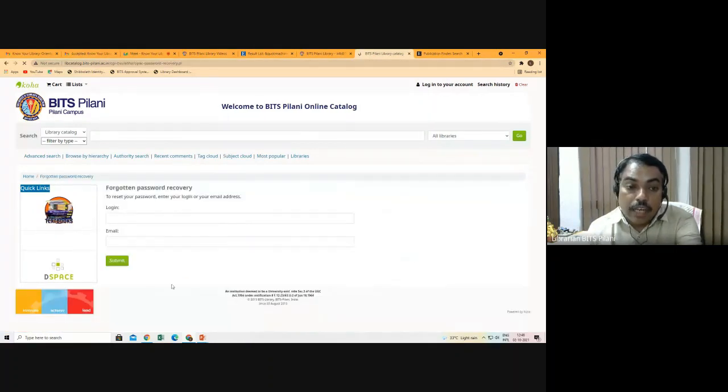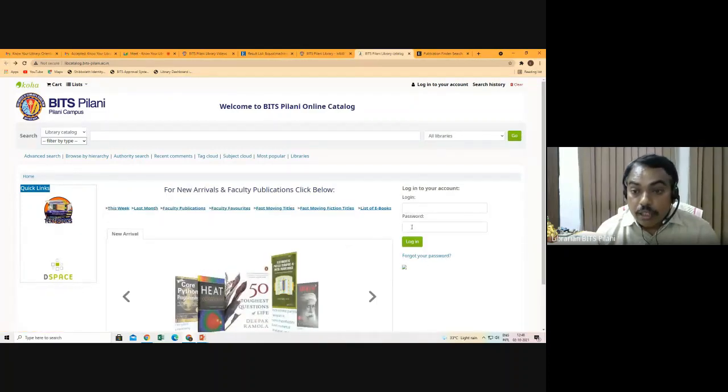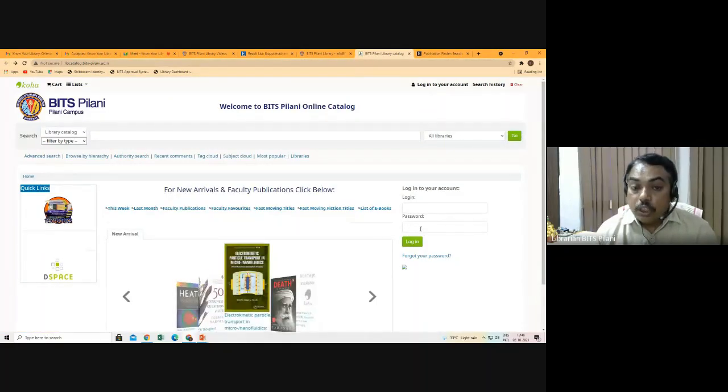So two things it will ask, login and email. Login is the first part of your email, and email is the full email. Submit it, you will get an email on your email ID, and you can authenticate and start using that. The same password will be used for your issue return purpose.